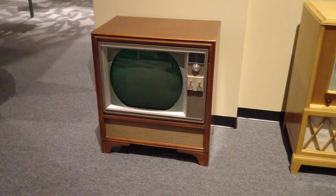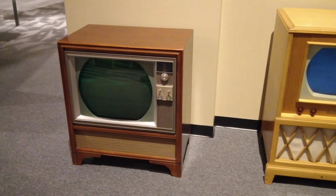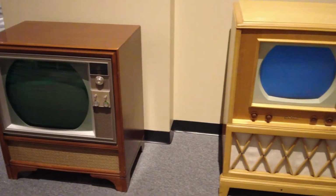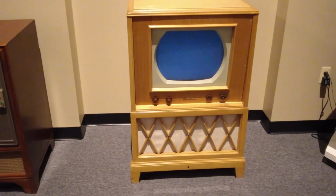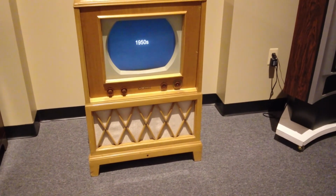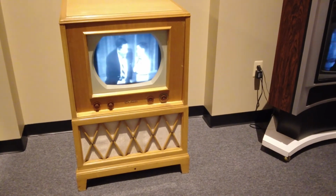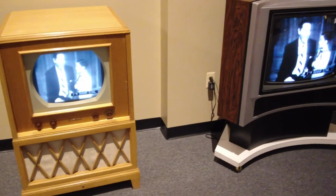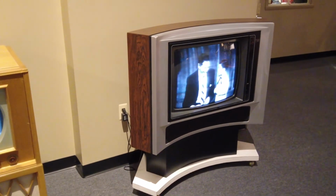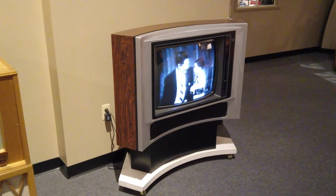They have a progression of TVs throughout the years. This is a 1950s TV. No remote control there. Get up and turn the dial. Over here, it looks like it's older, but this is a 1960s TV. And that was the same thing. Had to get up and turn the dial. And then finally, a 1970s TV. And those had dials as well, but that was right around the time that remotes came out.